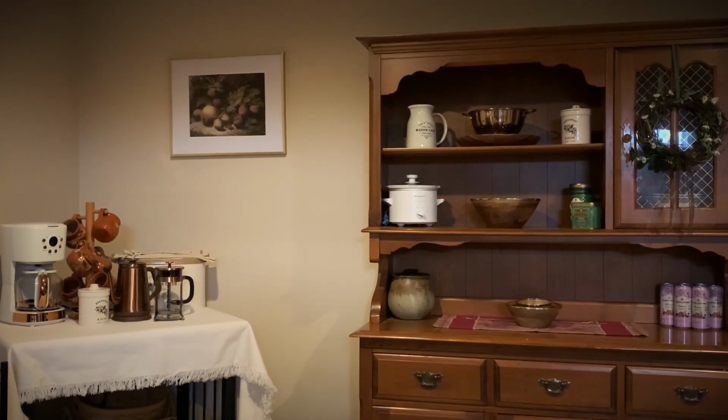And so if you look to the left, you can see that I've found a coffee maker that is white, but it has the copper trim. I managed to find a copper kettle and a copper electric kettle, and then a French press for coffee, which does have the copper accents.